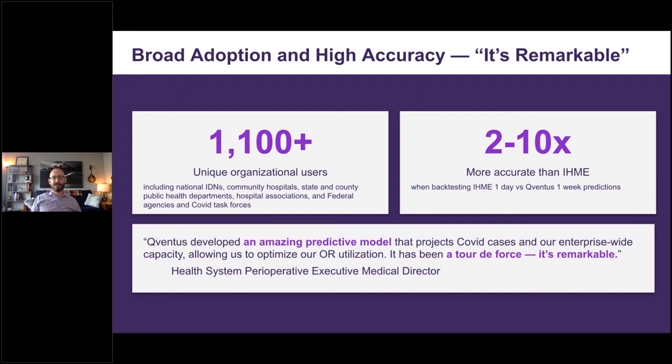So that's an overview of how we're helping healthcare organizations manage through COVID, and we've achieved meaningful outcomes. Our model has proven to be 2 to 10 times more accurate than other widely known models, such as the University of Washington's IHME model, commonly referenced by media outlets and federal and state officials. Moreover, we're proud to have helped more than 1,100 organizations throughout this pandemic, from health systems, local and state health departments, to the highest levels of the federal government.